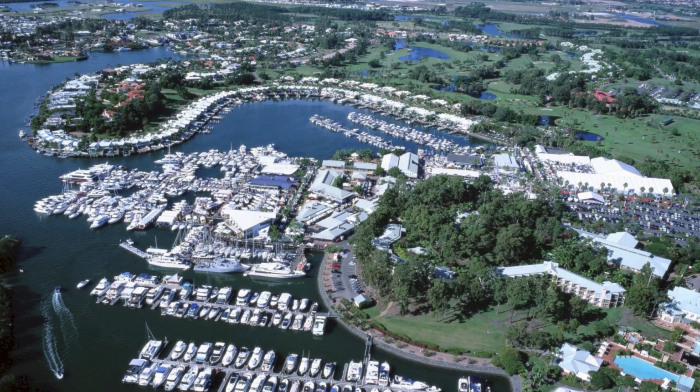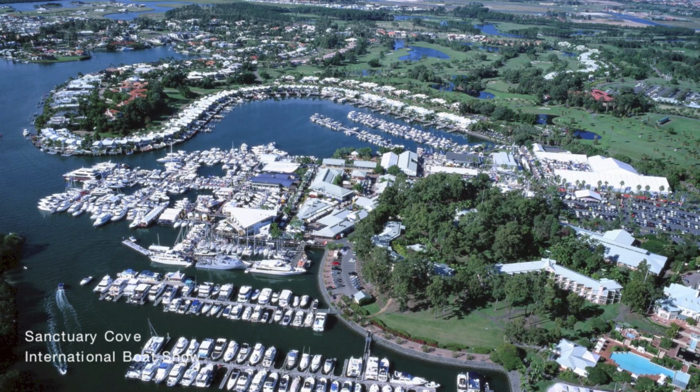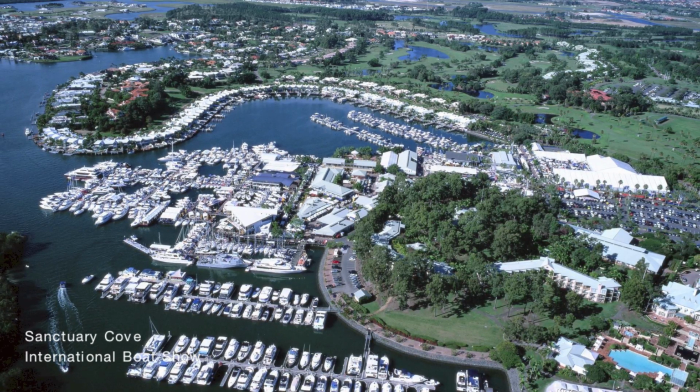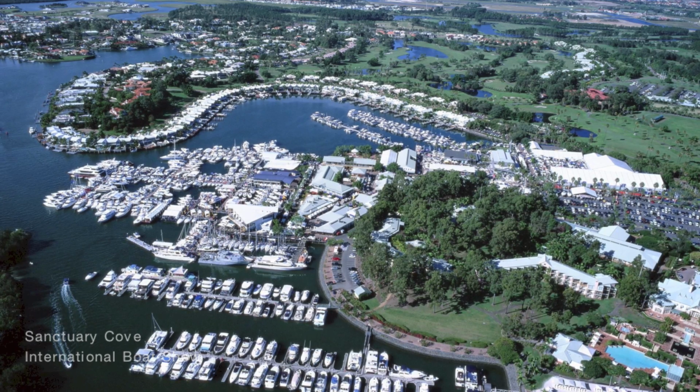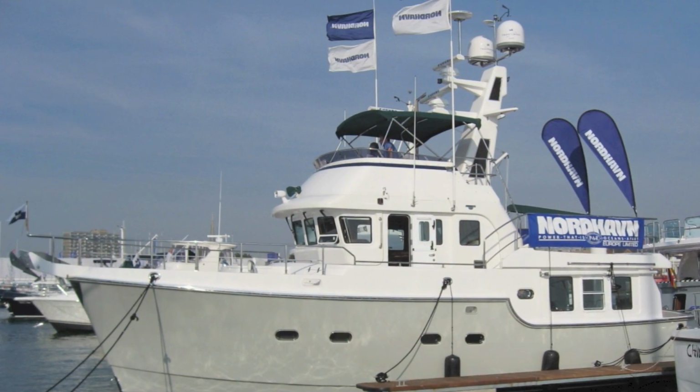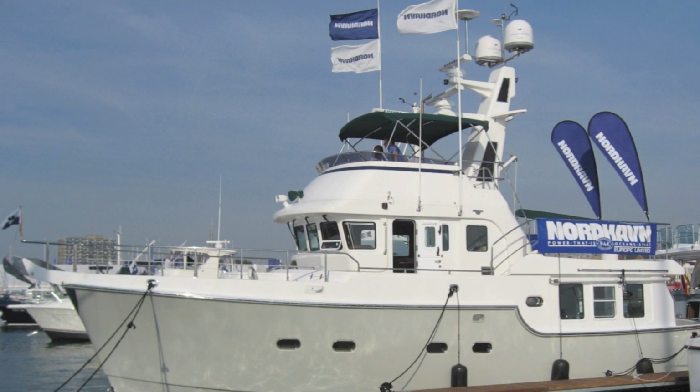So one day when I came home from work, my wife said to me, I think I found the right boat on the internet. And it was a Nordhavn website. We did some research, and we found out that Nordhavn for the first time were going to have a boat entered in the Sanctuary Cove Boat Show, which was right next door to where we live on the Gold Coast. So we ventured across and had a look. The 47 was there, which we loved the look of, but it just wasn't the right size for us.